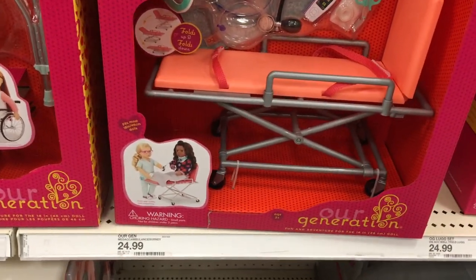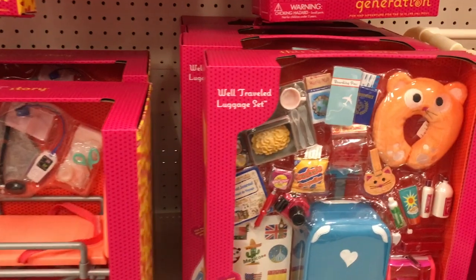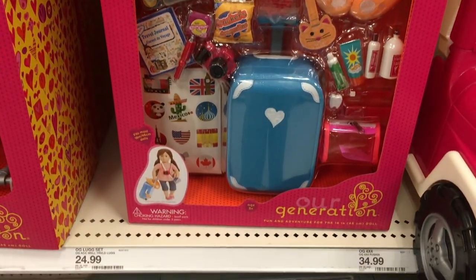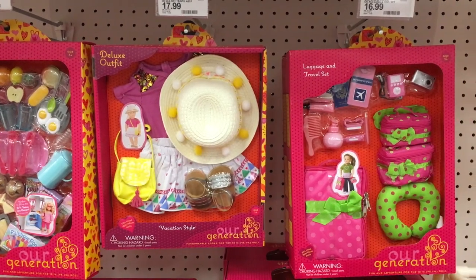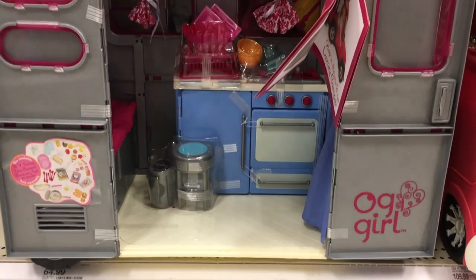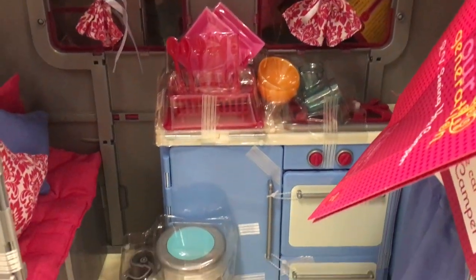They also had the brand new Medicare set, which I was super excited to see, as well as this travel set. Above all of that, they had some bigger accessories like the RV accessories and my favorite set, the luggage and travel set. And then below that, they had the big RV, which this set is super cool. It comes with a bunch of different stuff for doll camping.